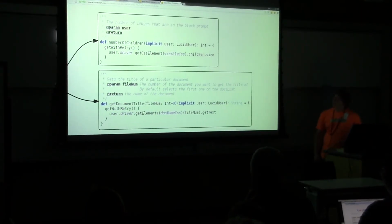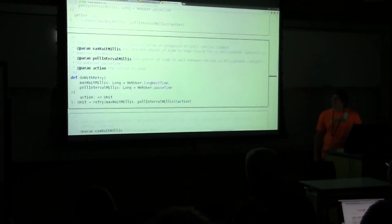So here's a couple of examples. You just wrap it in a get with retry. Go and figure out how many children are on this, whatever's visible in the CSS. And then same with the document title. Go get this document, get the particular document out of the list of documents that we gave back, and get the text off of it. And keep trying until you actually get some text. If we don't get text after 3 seconds, we know there's an issue. We're able to come and look at it. We know it should not take longer than 3 seconds, and those are also configurable if people need to change the time on it.